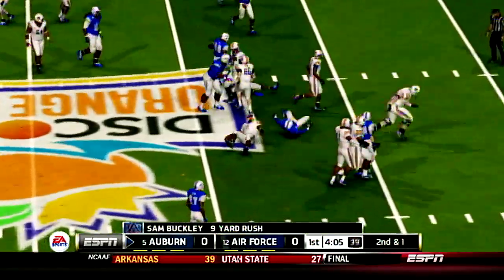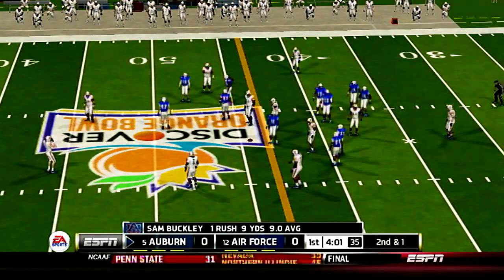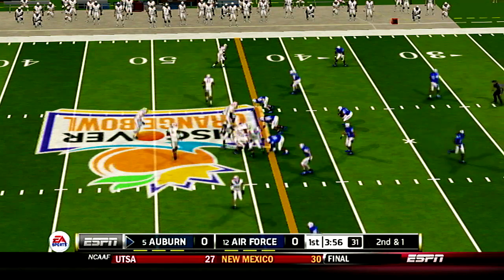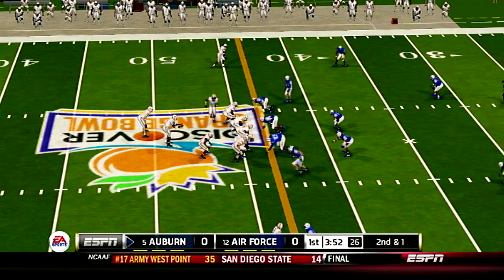He gets out to about the 44-yard line. That's good for a gain of 10 yards. That brings in second and 9. Check 59. Mike is 59.